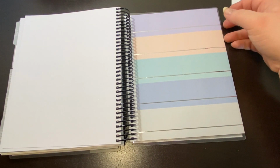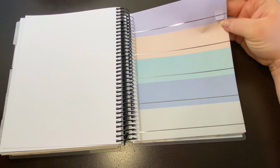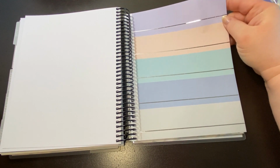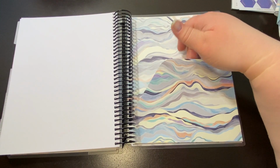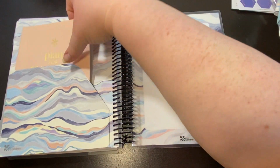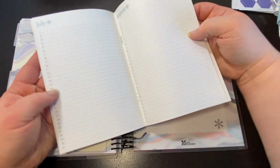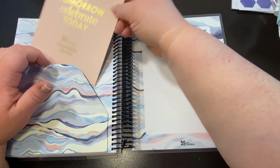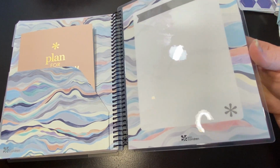And then you have the labels, which are similar to the ones I showed you in the teacher planner. They just don't have the two-tone. So it's just the label edge with the foil on it in silver. Then you have your pocket here, which I love. And then you have your Perpetual Calendar, which is just a day-to-day thing. I've tried to use them for like gratitude and stuff. I don't know, I'm just not into it. And then the back cover.